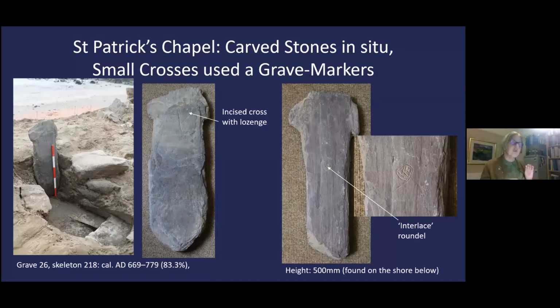Now, the first type of monument, which Ken referred to, are small freestanding crosses which are made from grave markers. And all the sculpture, as far as I can see, is local shale.